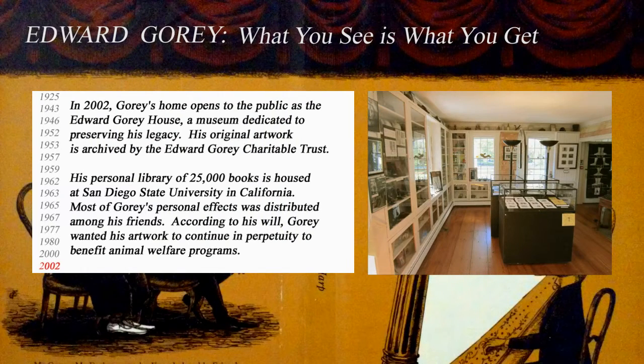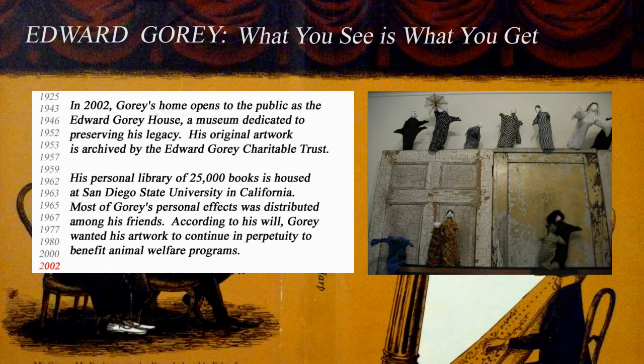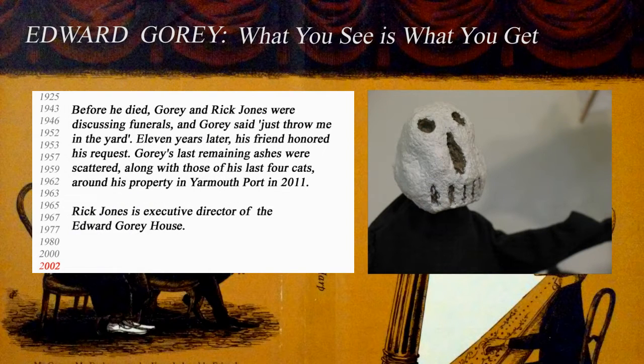In 2002, Gorey's home opens to the public as the Edward Gorey House, a museum dedicated to preserving his legacy. His original artwork, like I mentioned, is archived by the Edward Gorey Charitable Trust. His personal library of 25,000 books is housed at San Diego State University in California. Most of Gorey's personal effects were distributed amongst his friends, and according to his will, Gorey wanted his artwork to continue in perpetuity to benefit animal welfare.